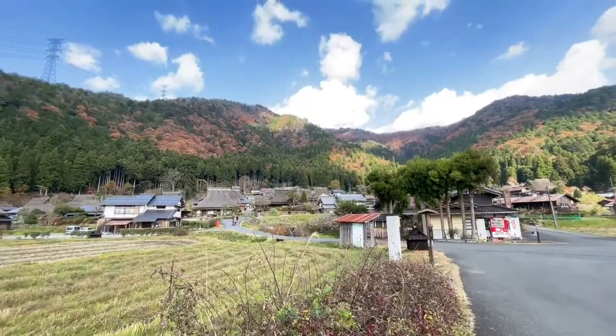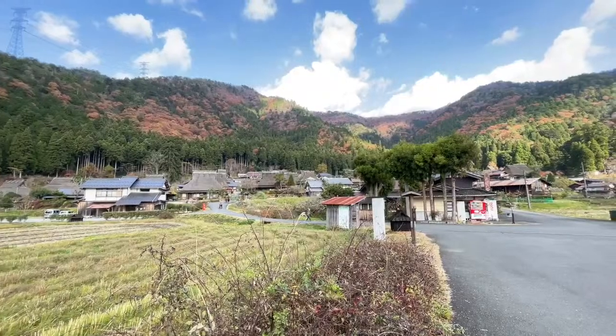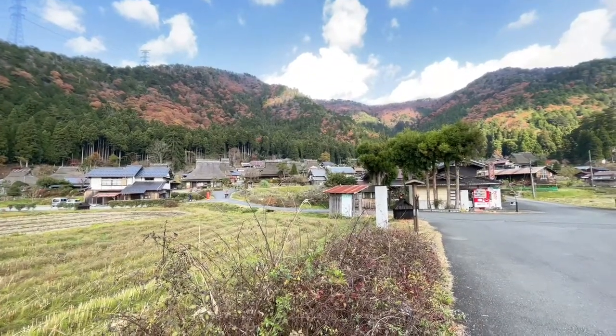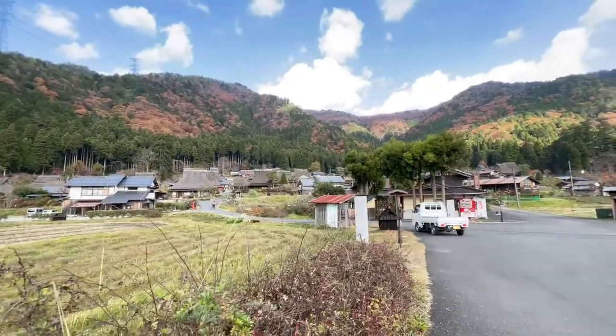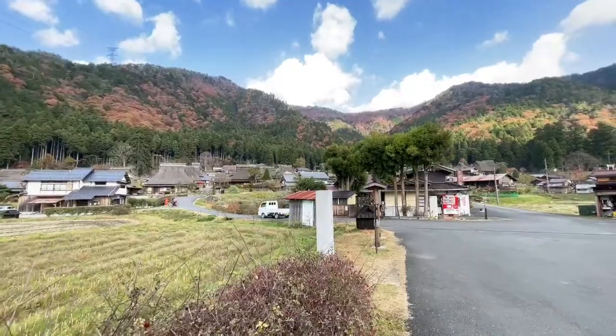Yeah, that's a pretty cool view. What season are we in? We're in fall, not deep into fall, but I'd say we're gonna be peaking in the next week or so.